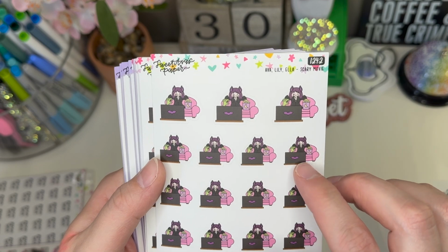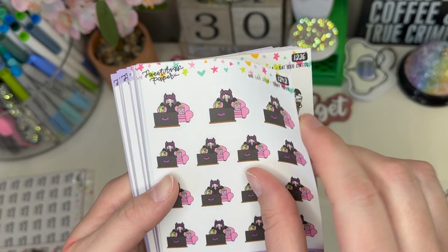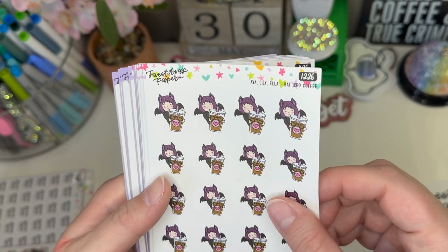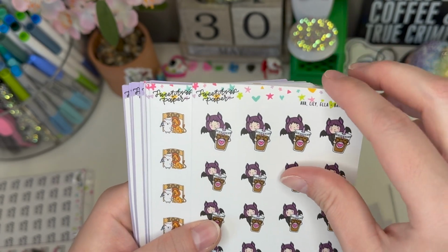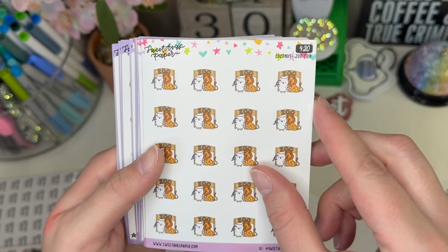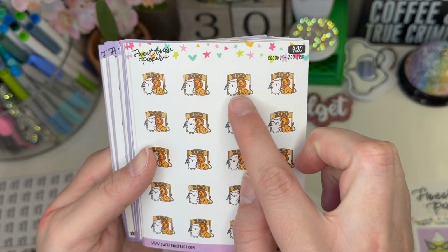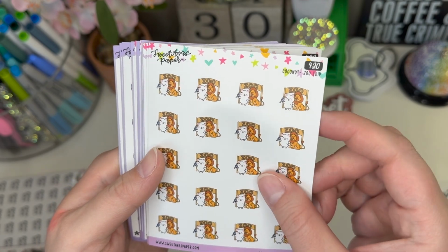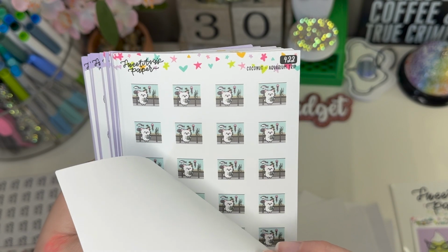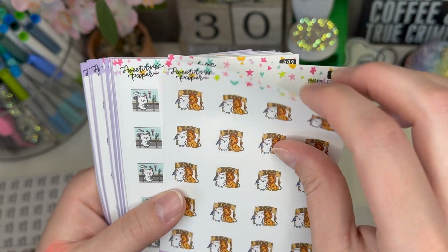So this is Scary Movie. I got a couple sheets of those. Bat Iced Coffee. So she's dressed up for like Halloween. Love that. So you can use that in your Halloween kits. We have, this is Coconut, I guess. Zoo Trip. Almost looks like Snowball, but I think Coconut might be a different, I think it's a dog. Maybe? Don't quote me on that.